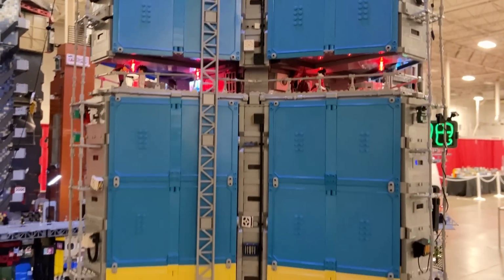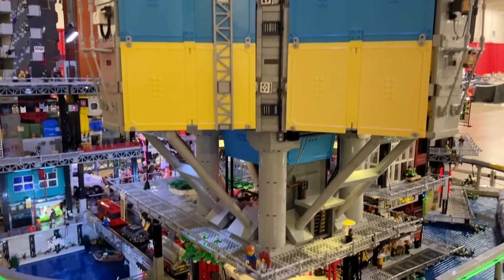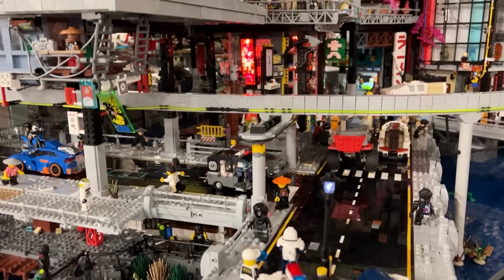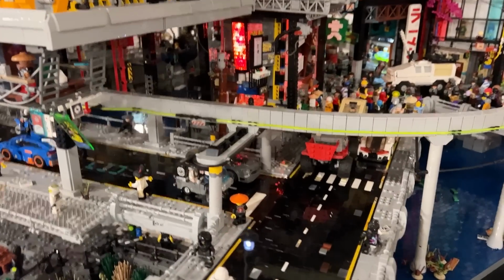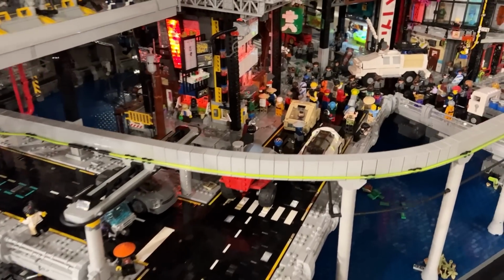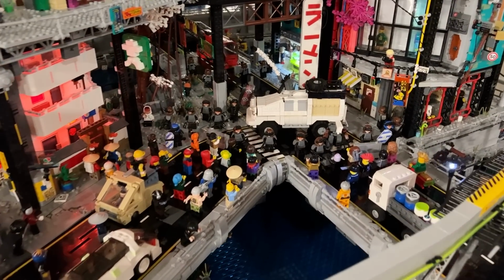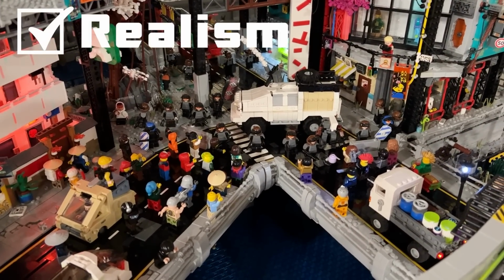I mean, also the fact that no matter where you look at this MOC, you get some fantastic views, and if you look down low, you can sometimes peek through and see gaps that lead to other areas of the city. So you almost feel like a minifigure in the world, walking around the space and really taking in the city. It's a really nice experience. So yeah, certainly ticks that box.